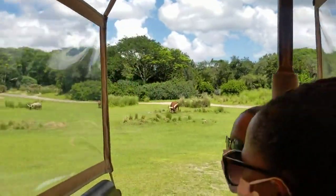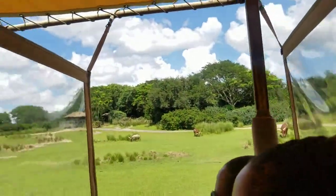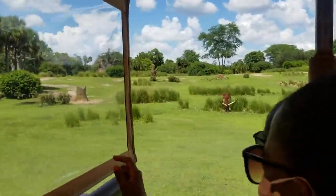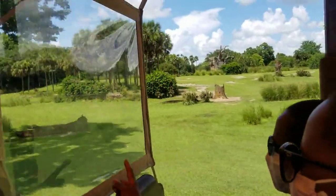There's also some cattle to the right. Those are Ankole cattle, or Watusi cattle. They get their name Watusi from the people who domesticated them many years ago. So they're the only domestic animal that live on the reserve. Here's another good look at that giraffe.